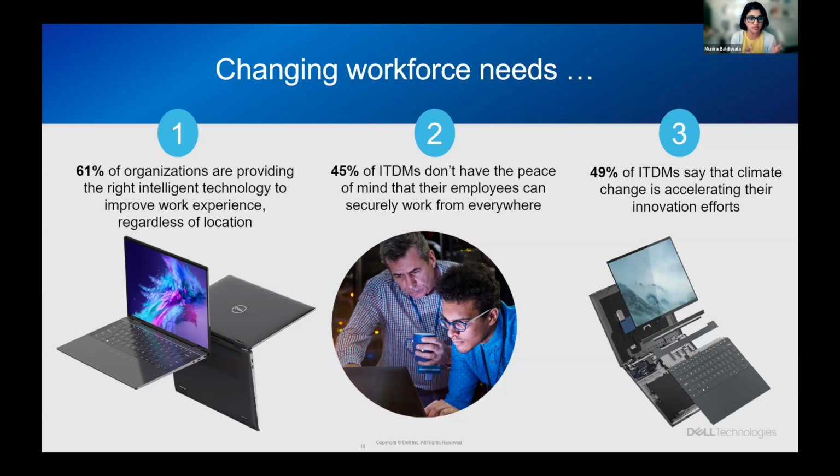Really, 61% of the respondents said the end user experience that my end users have is really important to me. 45% of our ITDMs said that while their end users are using these devices anywhere and everywhere, they also want to keep these devices secure. That is one big thing coming up, and it's getting even more exacerbated with Gen AI. The third piece is that while using these devices, I also want to be extremely mindful of the resources we're using. 49% of ITDMs said climate change is an effort they want to focus on, bringing that to their workforce and doing their best to keep our planet green. So those are the three things that stood out.